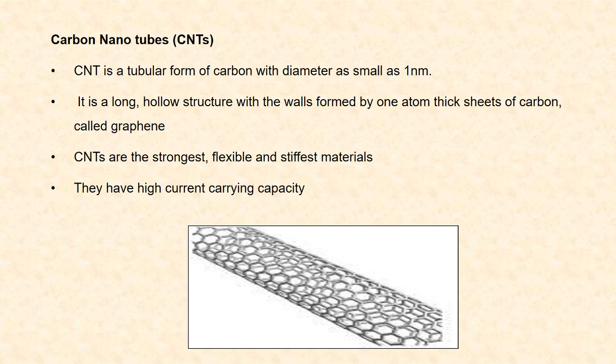Next is carbon nanotube. A carbon nanotube is a tubular form of carbon with a diameter as small as 1 nanometer. It has a long hollow structure with the walls made of graphene. It is strong, flexible and stiff. They have high current carrying capacity.